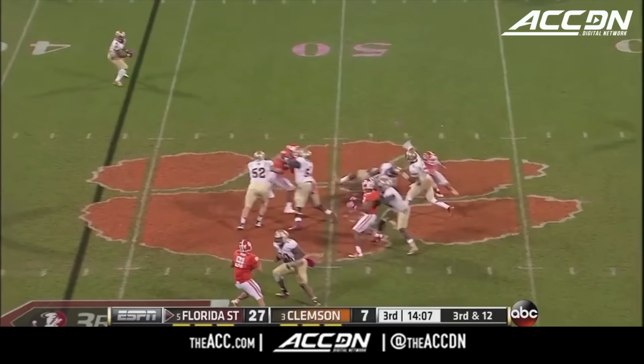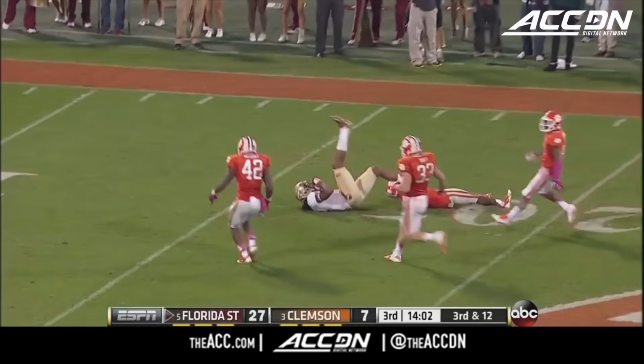Fires. Caught. First down. Benjamin breaks free. And he's into the red zone, the 16-yard line on a big third down strike by the precocious freshman.